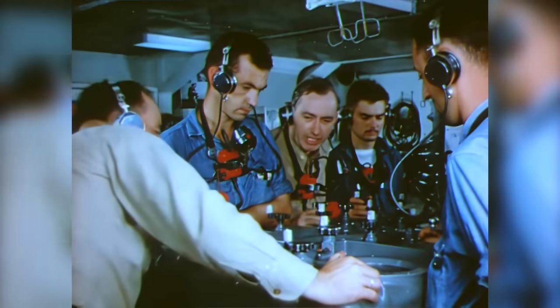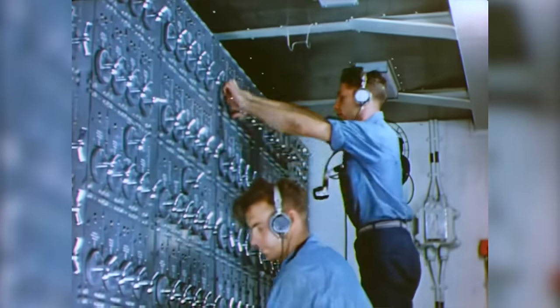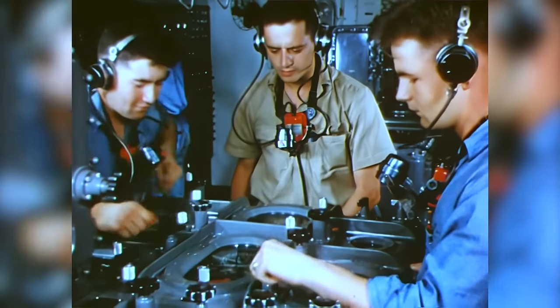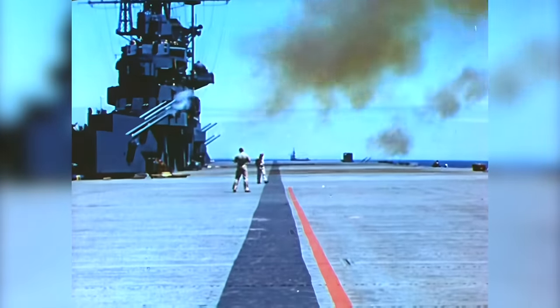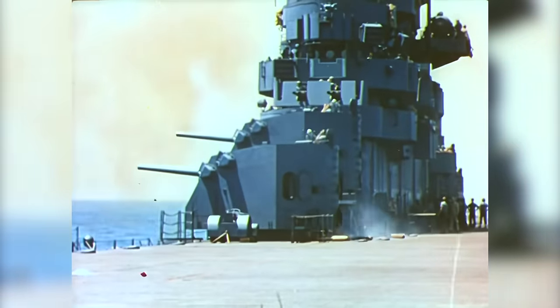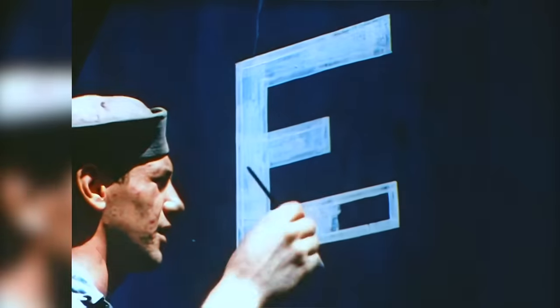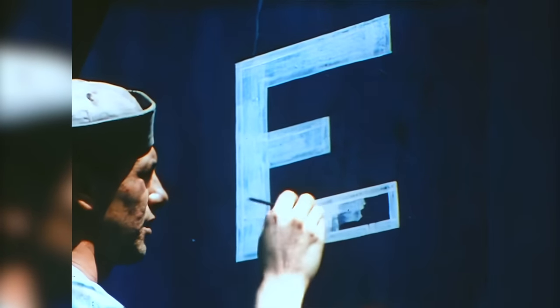Some of us have to master the delicate and complicated instruments which control the fire of our 5-inch batteries, the guns that must defend the fighting lady when enemy dive bombers and torpedo planes attack. We train and train to learn our stuff and earn our E for efficiency.